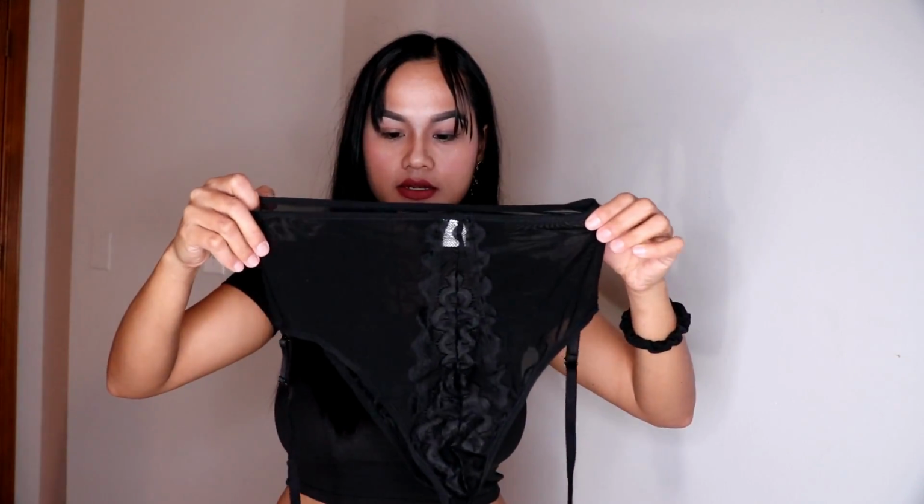And now we will check if this one is good and if it fits me. And the panty is still soft over here too. This is a double. Okay, double. And over this side is good enough for the hips. So I am very excited to wear this and see you in a few minutes.